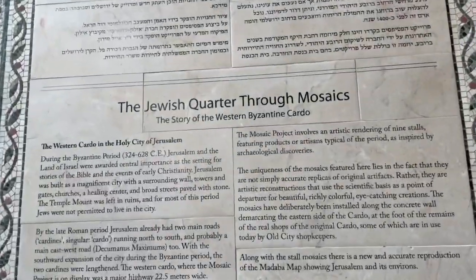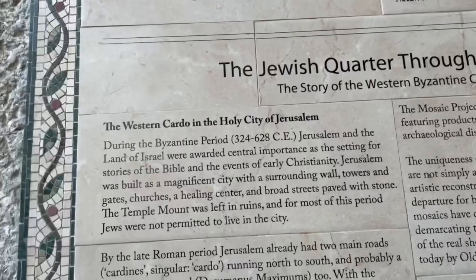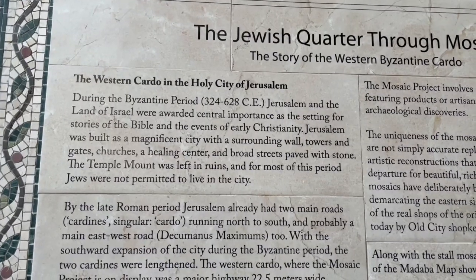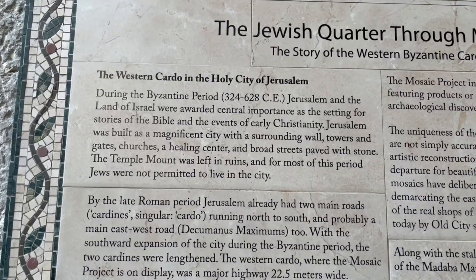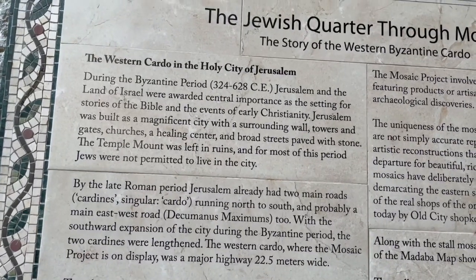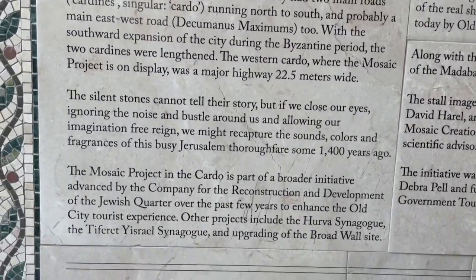So we have here the Jewish quarter through mosaic, the story of the Western Byzantine Cardo. During the Byzantine period, Jerusalem and the land of Israel were awarded central importance as the setting of the stories of the Bible and the events of early Christianity. Jerusalem was built as a magnificent city with surrounding walls, towers and gates, churches, a healing center, and broad streets paved with stone. The Temple Mount was left in ruins, and for most of this period, Jews were not permitted to live in the city. It's a long one, guys.